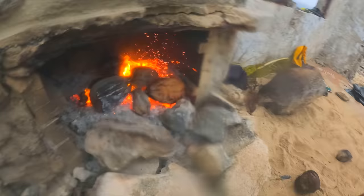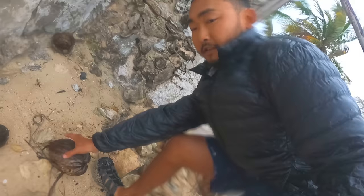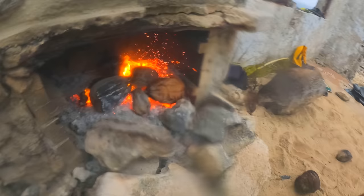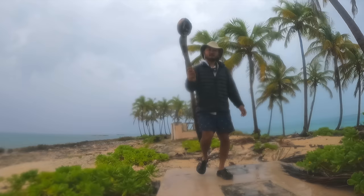Fire going. Yeah. Keep this fire going. It's not over till it's over. Got my coconut. Just gotta cool it off.